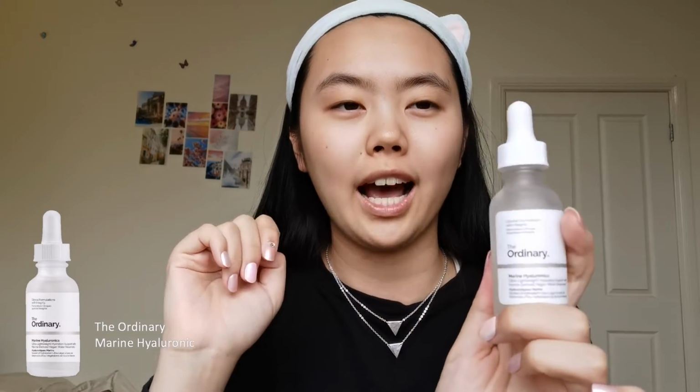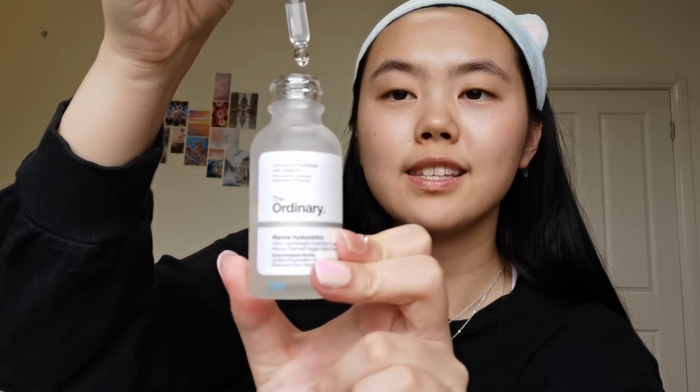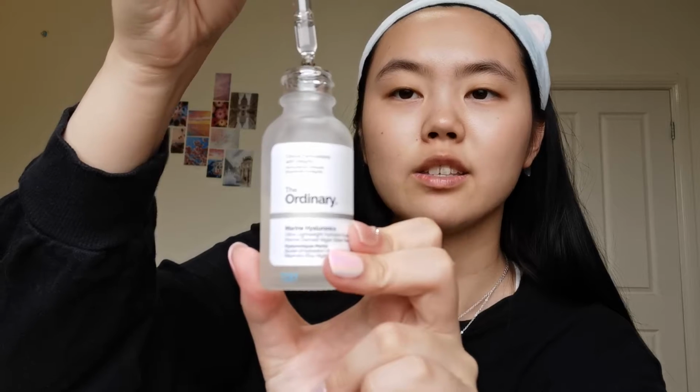I've tried hyaluronic acid from The Ordinary, but it's too sticky and I don't like the texture. So the consistency of the Marine Hyaluronics is almost like water and it melts into the skin instantly. I just really like this because the sticky feeling of the hyaluronic acid makes me feel really uncomfortable. I just don't like sticky things on my face. So this was really nice.